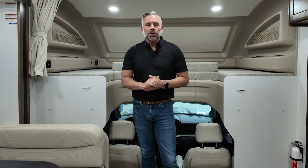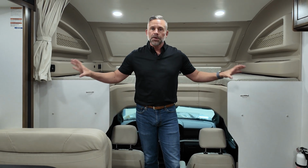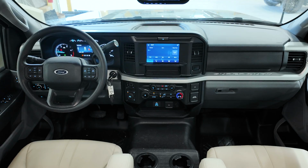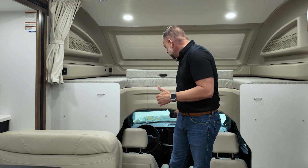In place of the rear view mirror, you are able to see your turn signals, your cameras on those sides, and also your rear backup camera. So we have added those. In between the driver and passenger seat, we have added a center console. Ford does not provide that for us, so we have added one.